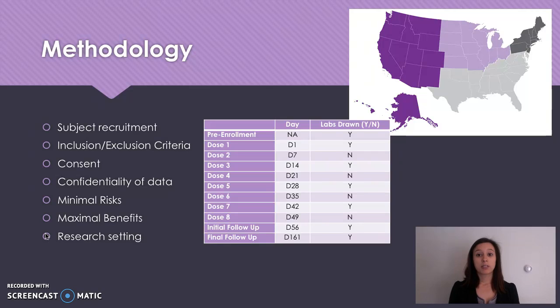Women who are pregnant or breastfeeding may not be participating in this study. All subjects must fill out an informed consent form so that they are educated on what will be going on within the study and they are aware of their risks and their rights. All identifying data will be kept confidential and all subjects will be assigned an identification number. This study is designed to minimize risks and maximize the benefits.